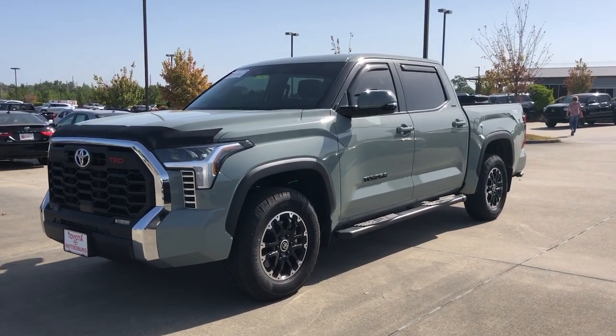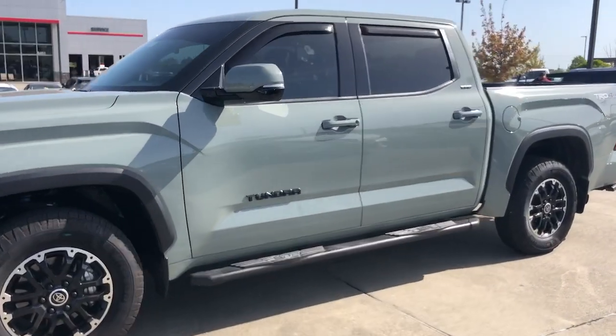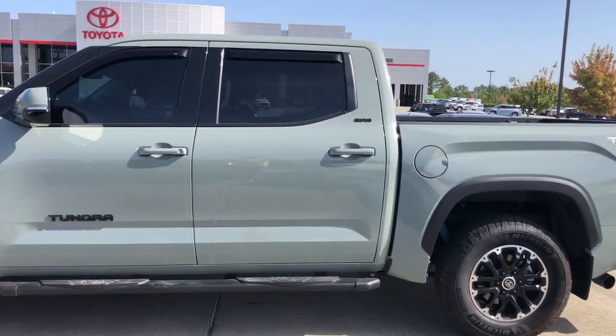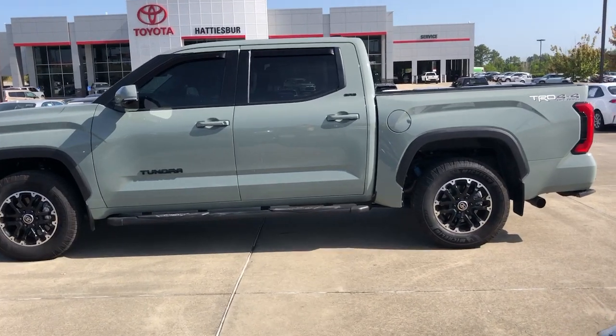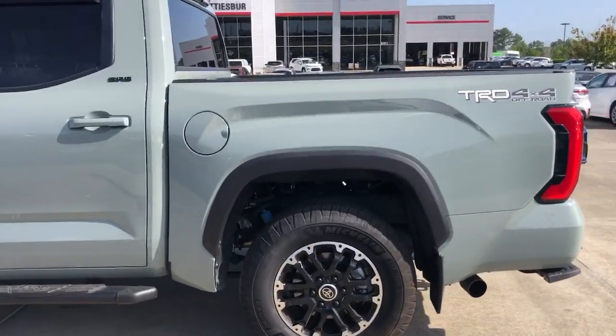Introducing the 2023 Toyota Tundra. This vehicle is an outstanding buy with fewer than 10,000 miles on the odometer. Get the job done in comfort and style in this tough-built Tundra.